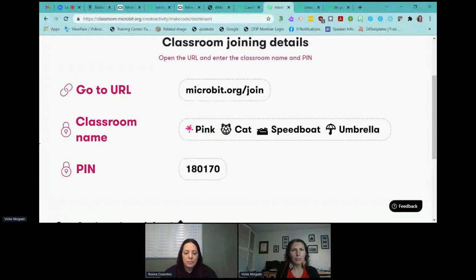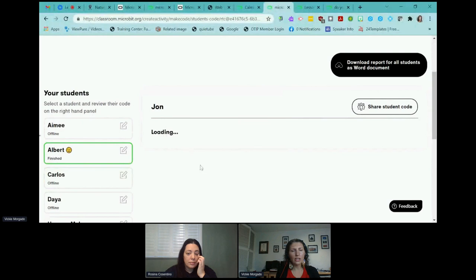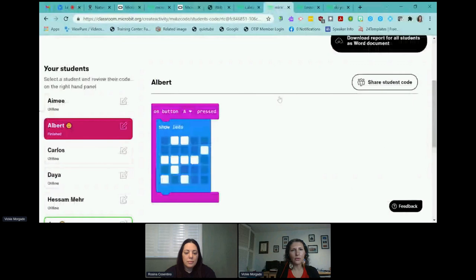I can also snip this and put it into my learning management system, whether that's Teams or Google Classroom or D2L or whatever you're using. And then if you scroll down, here's all the names. So if I click, John is finished. John has submitted his work. And I can download this into a Word document. So I have the whole file, but here's what John has created. And so you can see what students have done. And if it was Python, they would be coding in Python. And then I can save it. And it's a great resource.